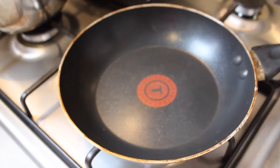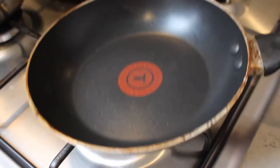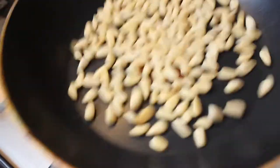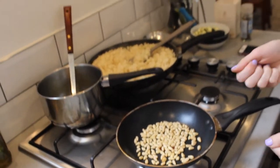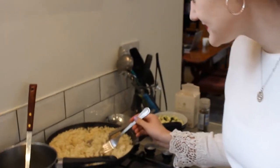So while the risotto is cooking away, I'm just going to toast the pine nuts. So get it on a medium to high heat, small pan, and just pop those in. And you just want to leave them there for a little moment, and then I'm just going to use the handle of the pan to make sure they don't burn. While that's going on, I'm just going to taste this bad boy, because you should always try your food.